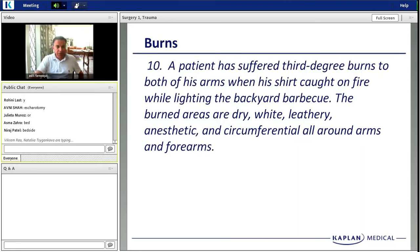In the OR, on the bedside. Of course, on the bedside in the emergency room, because the patients have no sensation. You can cut the eschar with a fine, sharp blade. Patient won't feel a thing, and you'll open up the eschar, and hallelujah, the pressure is gone. So you don't need to go to the OR, Vikram.